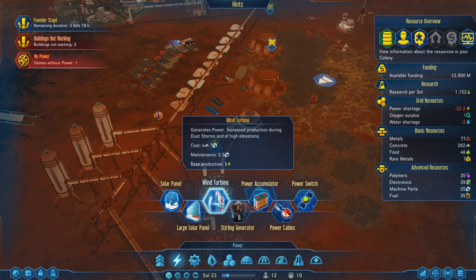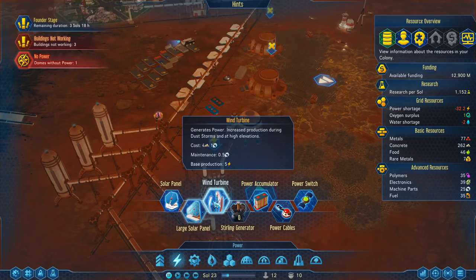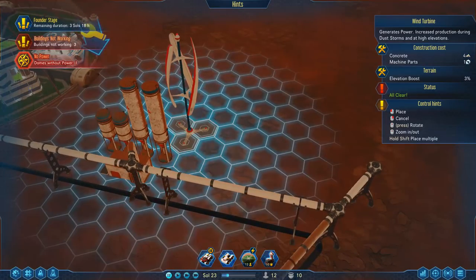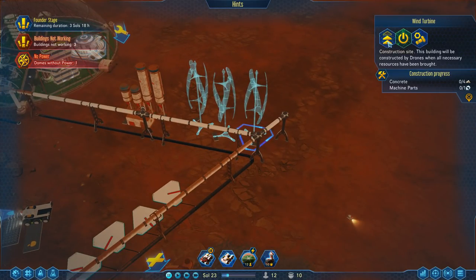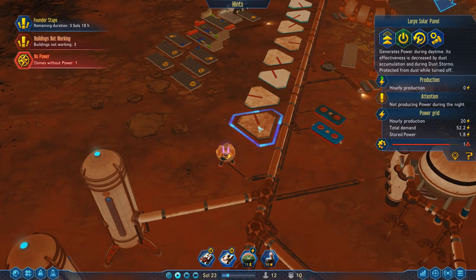Stirling generators need to bring with us. Wind turbines are okay, but as we discussed, they use machine parts, whereas I'm quite happy building these, although they cost metals. Let's put some of these down just so we've got something that lasts all night, as opposed to things that are just stopping at random times. Random as in when it's night time. Let's put in one, two, three of those. We'll get those on high priority. And hopefully the sun will be up any second, and these will come back.